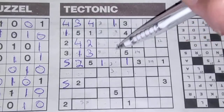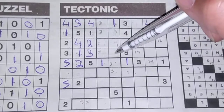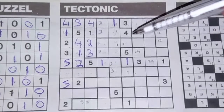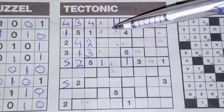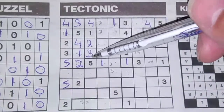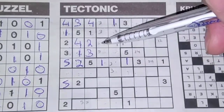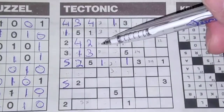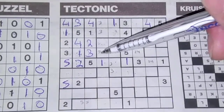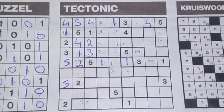We have a 3. 4 should be here. 1, 2, 3. This box could be a 4, could be a 5. 1, 2, 3, 4 or 5. Same like here. 1, 2. No. We have a 5 here. What's the matter with me?